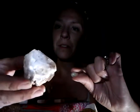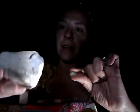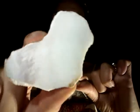A long time ago, some water came through, some hydrated silicon dioxide came through and filled in the inside of this tree bark. As you can see, the lines and striations of the bark, and then inside we have opal. History right there. And then when you cut that, it creates this beautiful, pure, solid white opal stone.